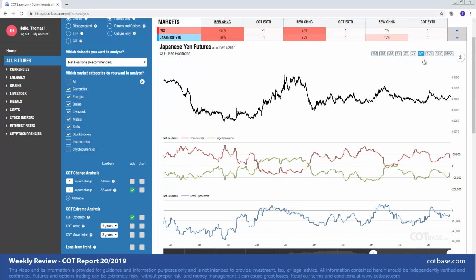Now, if we open the 5-year chart, we get a chance to see the wider perspective. You can see that we are more or less in between the two extremes. So the last extreme, sort of extreme, was this relative bullish one, pushing the market a bit higher. We had a bearish one just here, pushing the market lower. So we're more or less jumping in between these two extremes, but nothing close to all time in either direction.